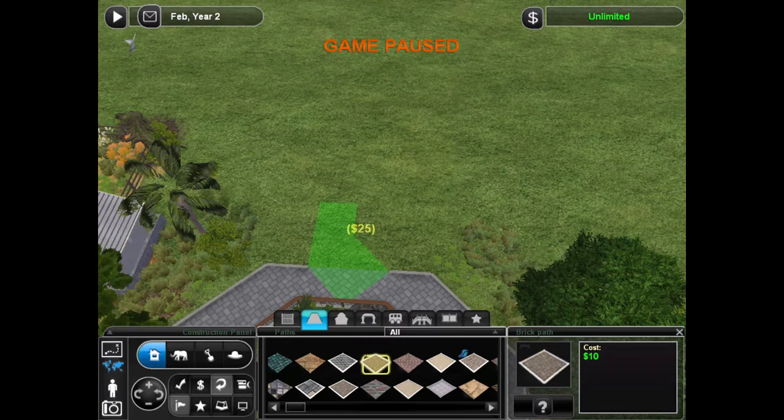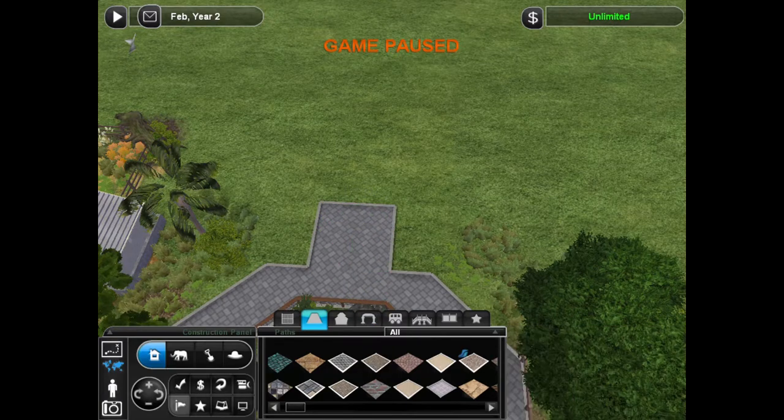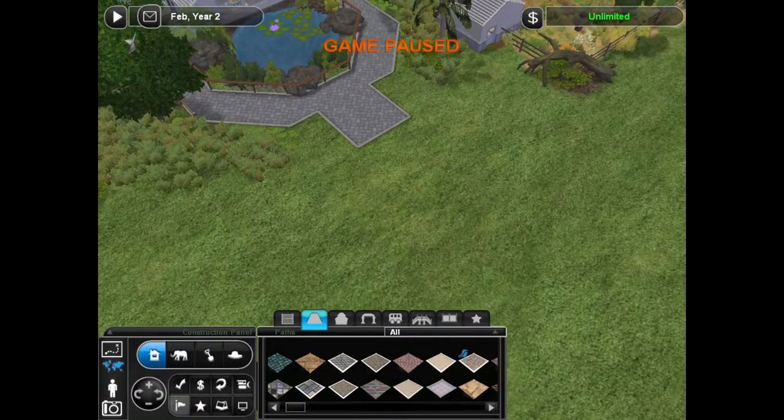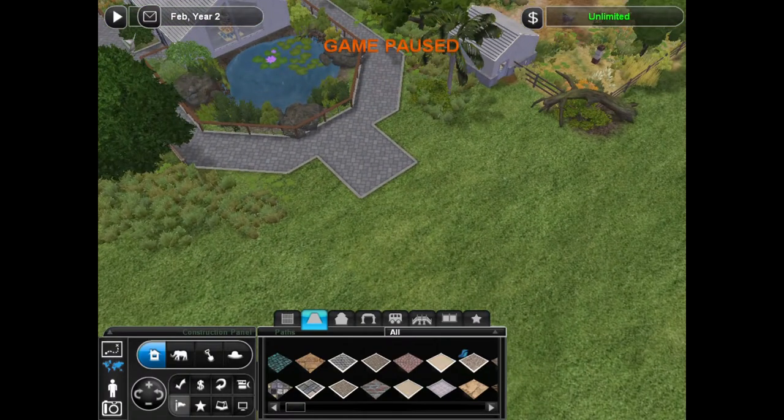So there's a chance we could get a more aquatic type bird exhibit today, or a chance we can get a simpler type bird exhibit. So we will generate the numbers real quick.